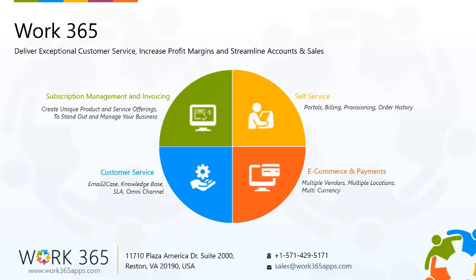Customer service. We have email to case automation, where you can automatically assign cases, route them to the right tech, track full email conversations against a case, and have the history there in CRM using the CRM capabilities. And then finally, the e-commerce and payments piece. Our e-commerce platform integrates straight into Dynamics CRM, further extending what a customer can do by not only managing what they currently have, but also shop around and purchase new services because of its cross-selling and upselling capabilities.